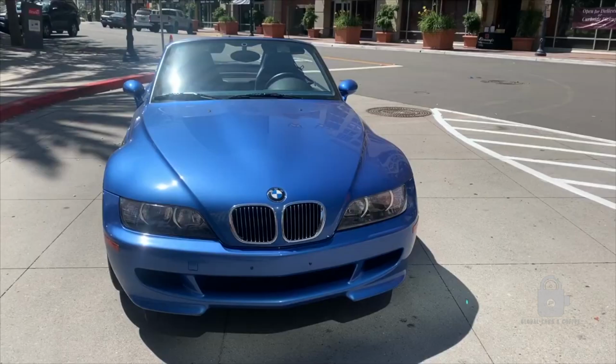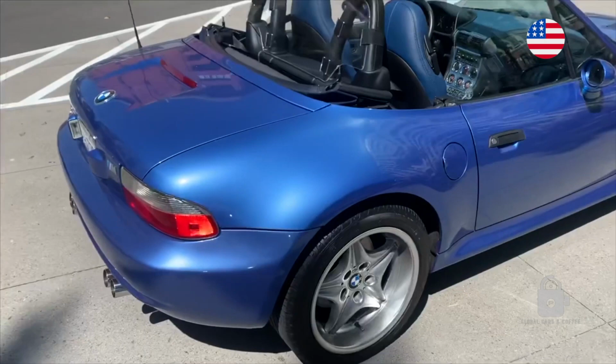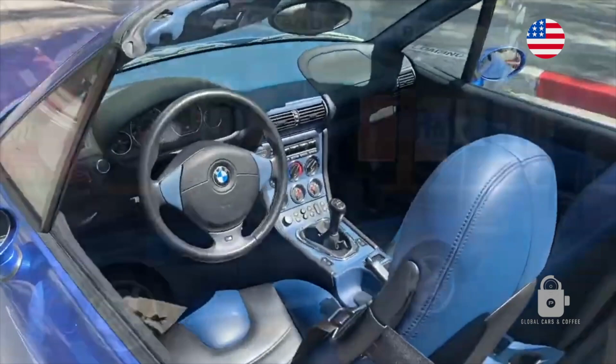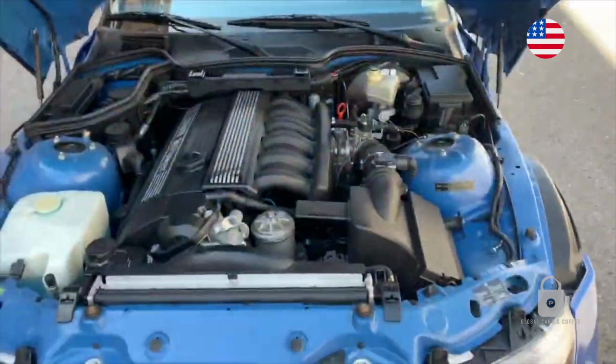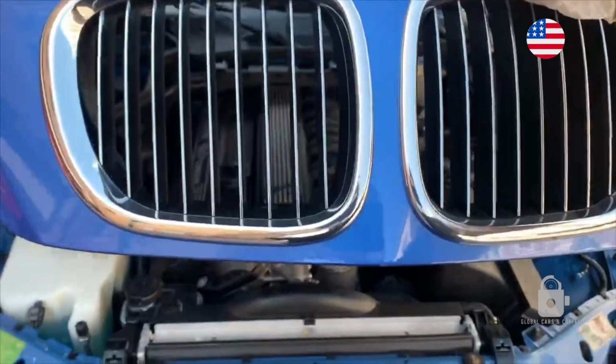There's my Estoril Blue 2000 BMW M Roadster. Top down, San Diego, perfect weather. The S52 motor that you would find on the BMW M3s of the 90s.